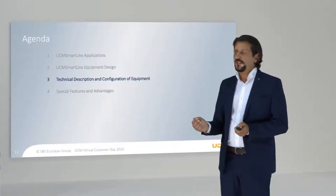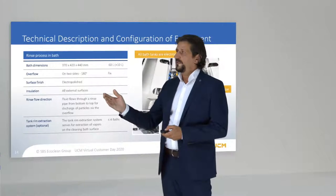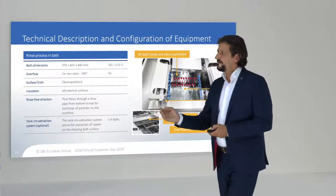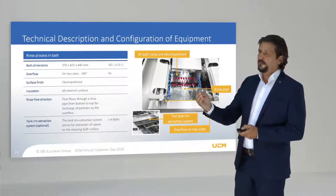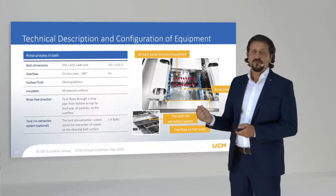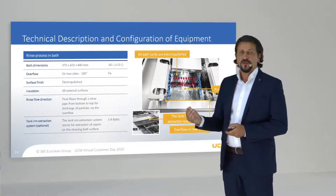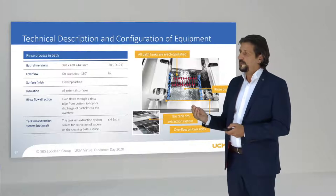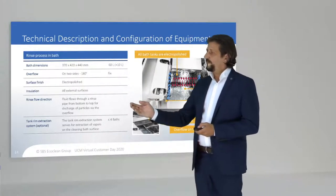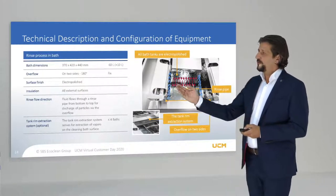Technical description and configuration equipment. So we have here the bath dimension 370 by 420 by 440 mm. We have a two-side overflow, which we name 180 degree overflow. The inside surfaces of the bath are electro-polished for really high cleaning results. All external surfaces of the bath are insulated to keep the energy consumption of the heating low. We have a rinse flow direction from the bottom. As you see here, we have the rinse tube on the bottom of the installation, and we have an overflow to these two sides here.